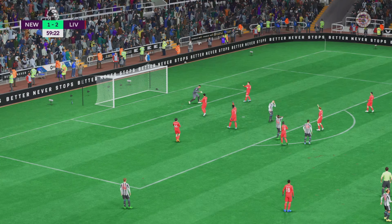Trippier. Well, now in a dangerous position. Not finished yet. Not quite yet. Still excitement left in the game.